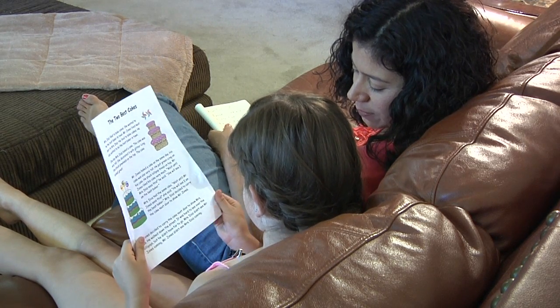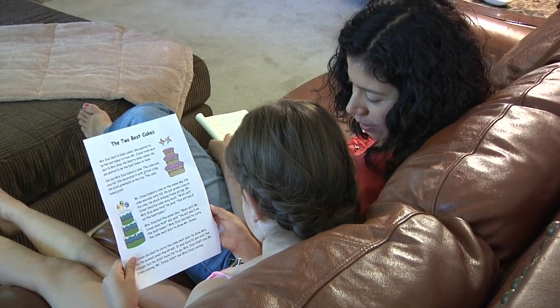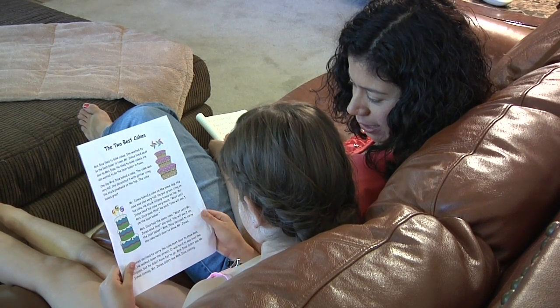I love that story. Every time you get to the last part, I can just imagine those two poor neighbors crashing into each other.